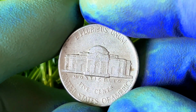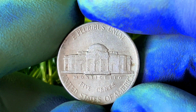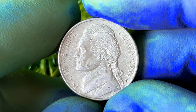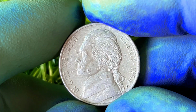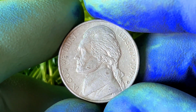Weight and luster. The special 1994 D-era nickel was struck on a planchet meant for a different denomination, slightly lighter, with a brighter silvery hue. It's subtle, but under the right light, it gleams differently. Collectors call this type of discovery the silent fortune. Because it's not loud, not obvious, it hides in plain sight.